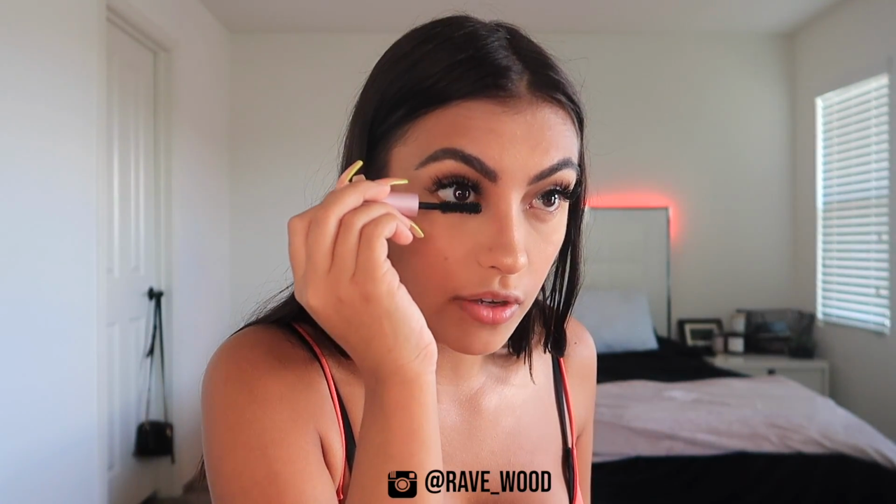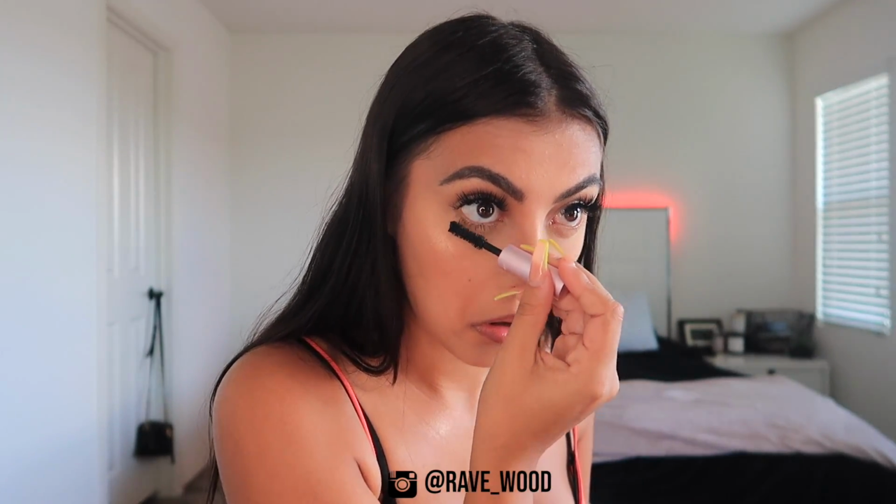Two more steps, promise. This is just mascara. I just put a little bit on my bottom lashes. You definitely don't need to do this step. I could have skipped this, but it does make a difference if you have the time. This honestly takes a while, so if you don't have the time, don't do this step. I'm just gonna put a light amount.